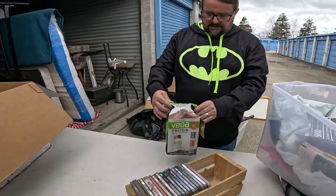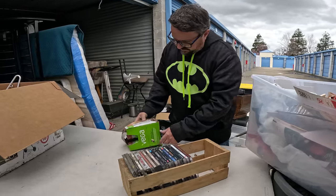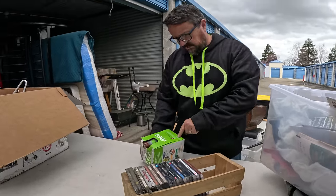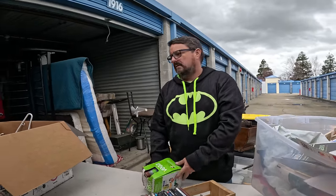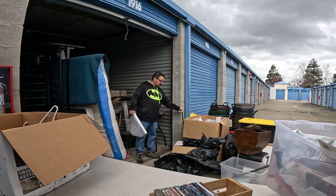Here's a Vega protein 4-pack. Expired? I don't see an expiration on it. August 2021, yeah, 3 years ago. All right, he's bringing over some more goodies. What do you got? A broom? I'll leave that in case we need to sweep up.